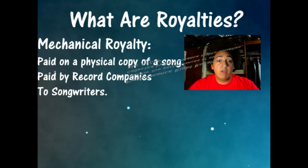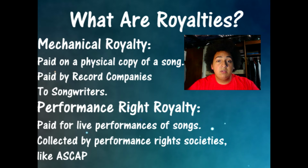A performance right royalty is a royalty paid to a songwriter on a live performance of a song. Although a live performance of a song can literally be a live performance like a concert, a live performance can also be a public playing of a recorded song, such as a song being played on the radio. These royalties are collected by performance rights societies such as ASCAP or BMI, who monitor media for live performances of songs.